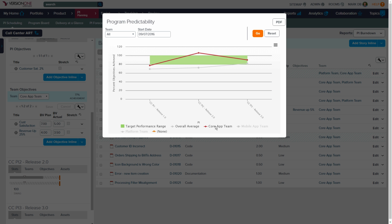The core app team has been doing a solid job, so they're already up in there. The mobile app team has just gotten into the 80% range, and the platform team, while they have a little bit of a dip in PI2, it looks like they're coming back. So we expect that their performance and their program predictability will hopefully match the rest of the organization, and we'll be able to continue moving forward with a very positive trend overall. So this is a nice view into the program predictability and using those objectives and those goals to see additional details as we move forward.